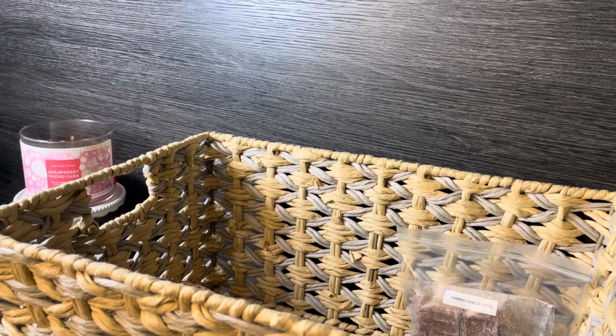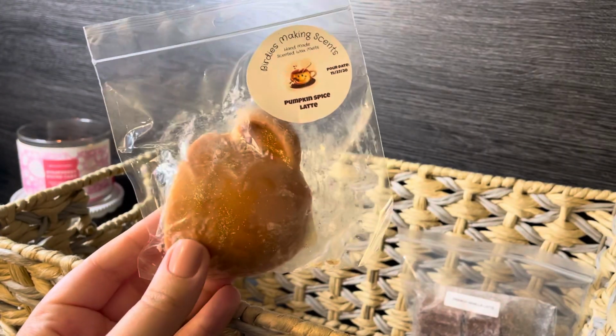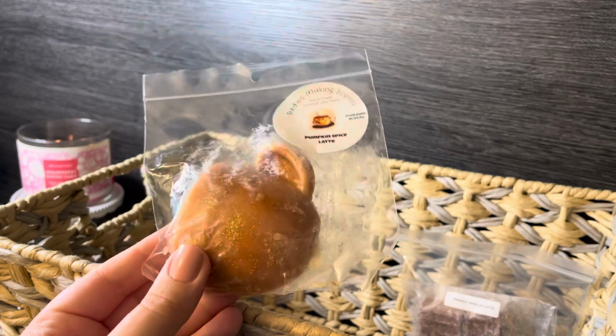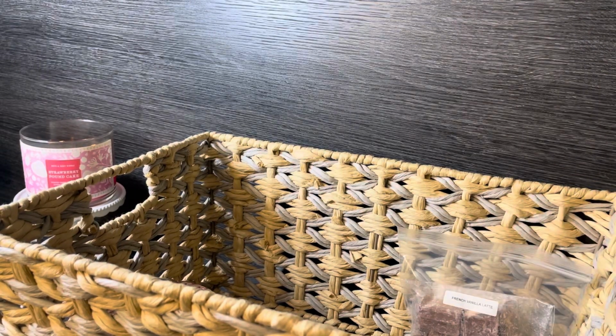It smells really yummy. Yeah, it just smells kind of like a latte with some of that cinnamon note. So it definitely gives me the pumpkin spice latte vibe. This one is, like I said, from 2020, so I definitely want to get this used and finished up because it's older.